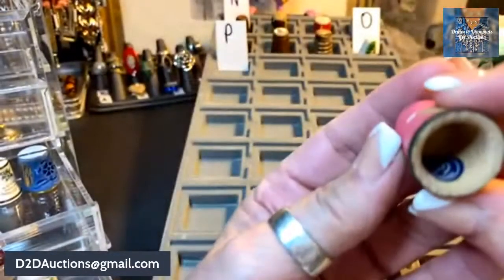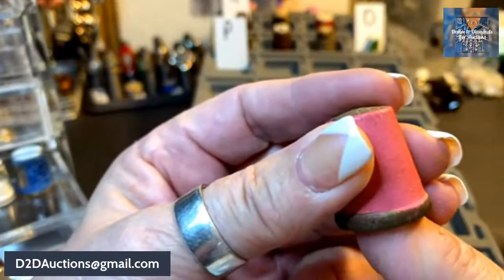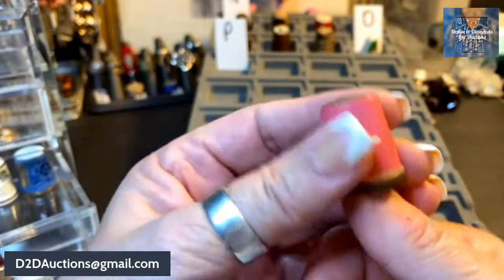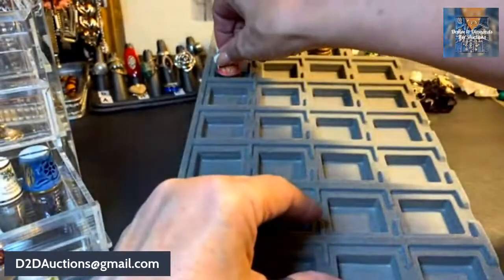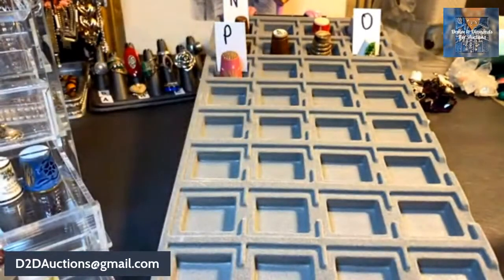This one is painted wood. This is also Denmark. You want the bison? Okay, you got it. We're going to put this on P1. Bison. Okay. Let's go into P.